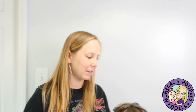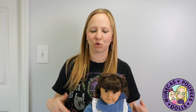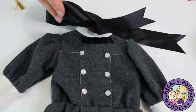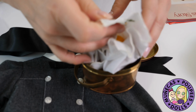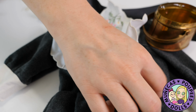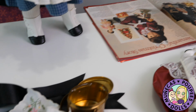All right, next in the collection is Samantha's school story. So from Samantha's school story, the only thing I'm actually missing is her desk, and I had it at one time. If you watch my other videos, that's kind of a trend. So I do have her school dress and the ribbon that came with her hair. And then I have her tin lunchbox, and inside the tin lunchbox, I've got a napkin, and I've got a gingerbread cookie, a deviled egg, a sandwich, I think that's a watercress sandwich, and a peach.